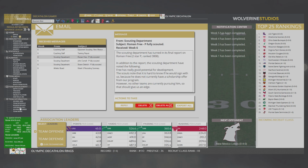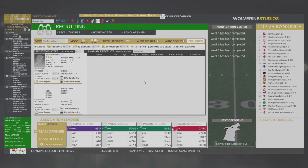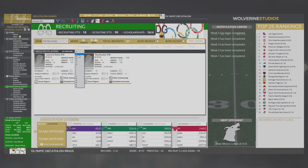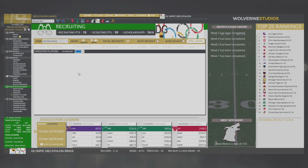But okay, so Roman Free is the guy we want to go after. Let's go ahead and take care of that now. Targets. That is punters. Let's skip straight to it.